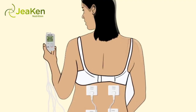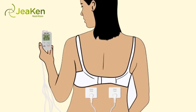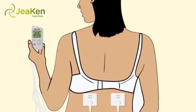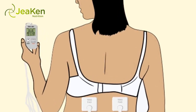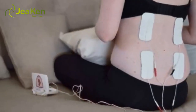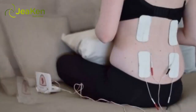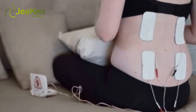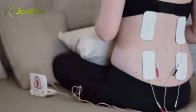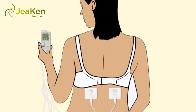2. TENS. A TENS machine is a small electronic device which you attach to your lower back with electrode pads. The machine passes a very slight electric current through the pads, which is intended to interfere with the pain signals, reducing the extent of the discomfort. The level of current can usually be increased during contractions, and then lowered back down as the pain subsides again. Some women find TENS machines to be highly effective, while for others the effect is minimal. The devices can usually be hired from the hospital, but are relatively cheap to buy yourself if you want to be sure that one will be available.